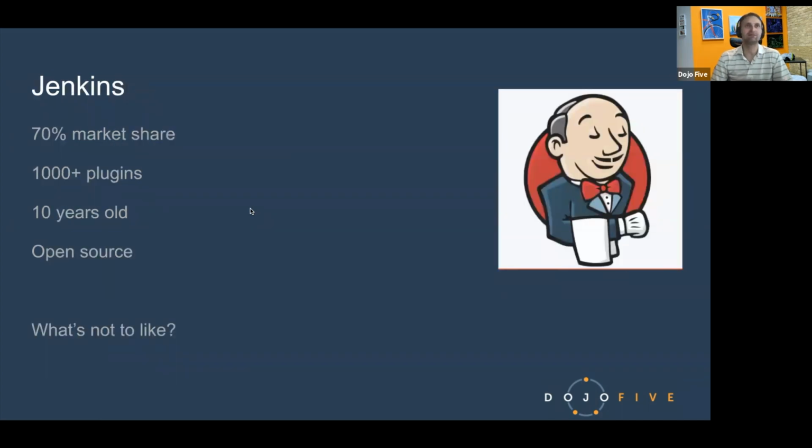So as I mentioned a couple times already, they have about 70% market share, 1,000 plus plugins, and are at least 10 years old. They used to be called Hudson before it was called Jenkins. So if you knew it from the before times, or if you run across blogs online, you'll still find blogs that talk about Hudson. Microchip's IDE still has a Hudson integration, which would work just fine with Jenkins, so there's a lot of history there.